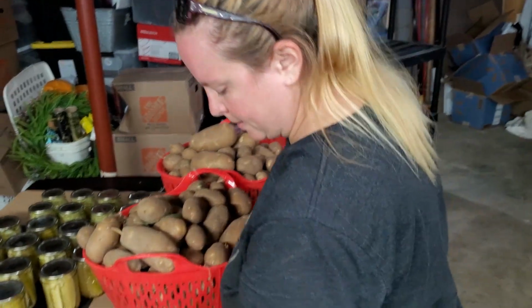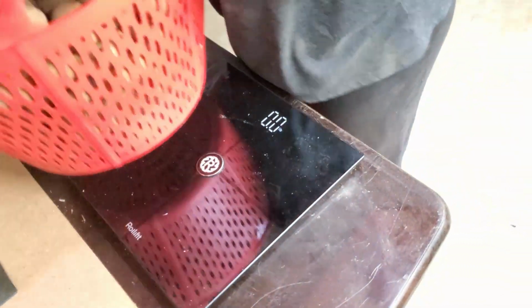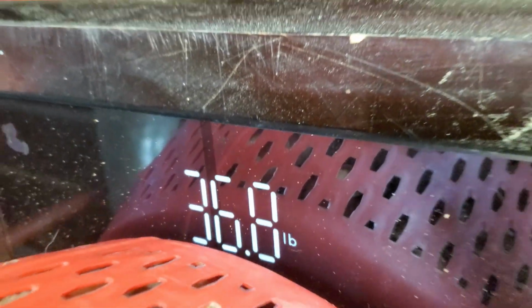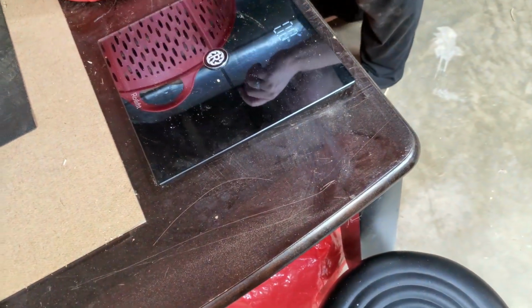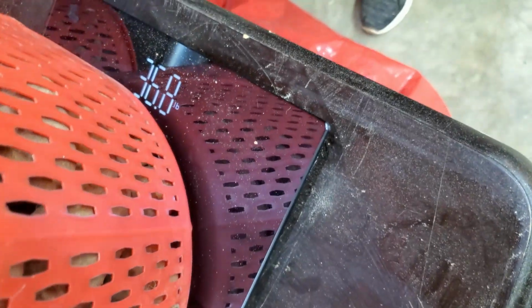All right, we're back inside with our potato haul for one row. Here we go. First basket. Let's see what we got here. 36.8 pounds. Woo-wee. In that basket there. And then also... What? Okay. Whoa!